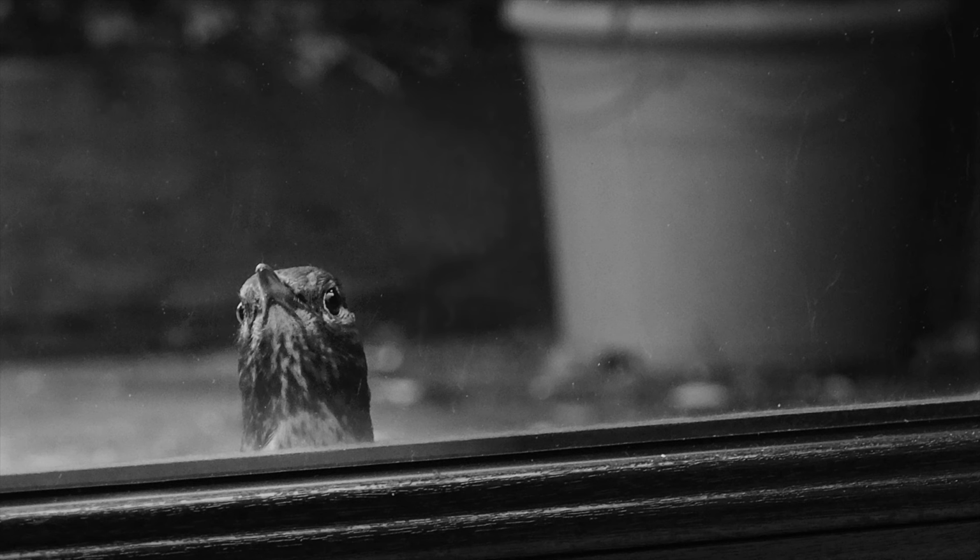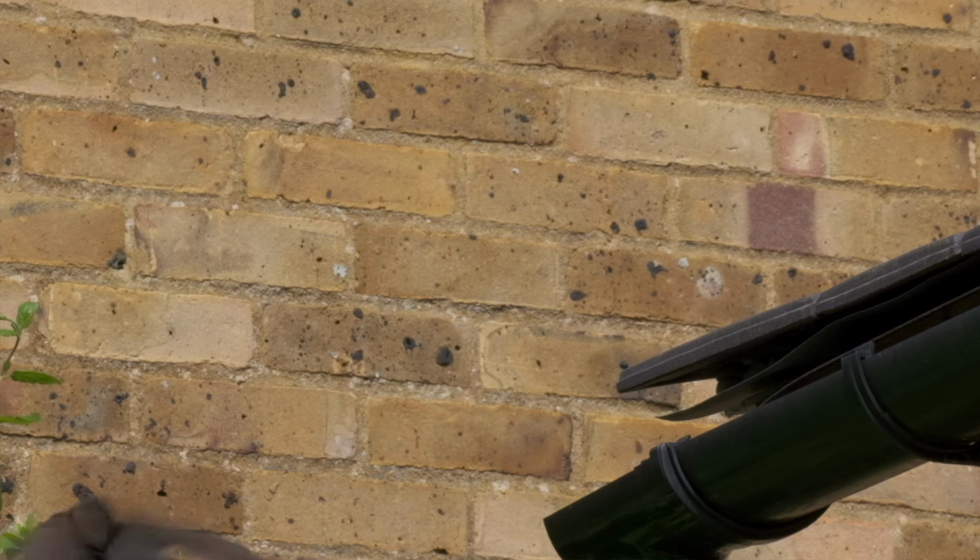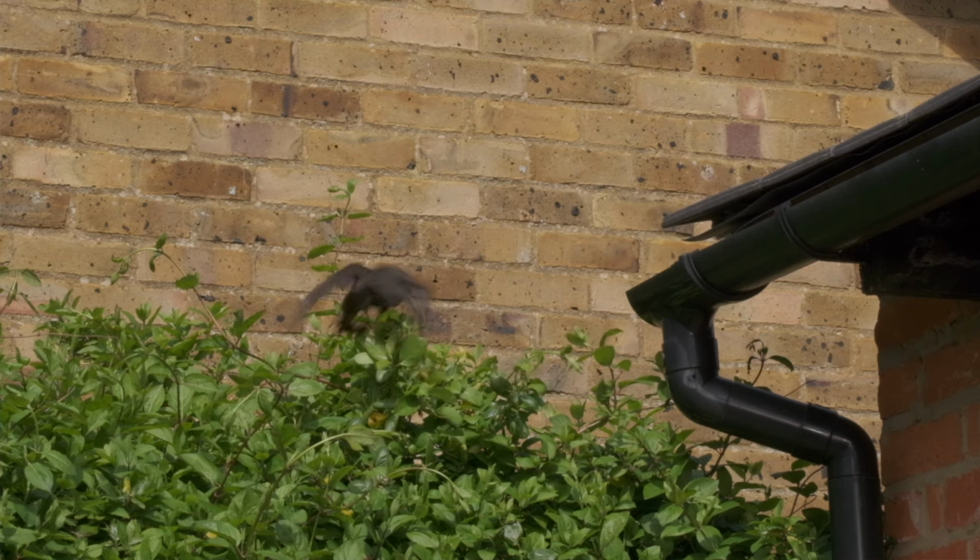But the blackbirds are quite tame, fortunately. They come in relatively close. We know exactly where the nest is. It's about a meter away from our lounge window. So we see them coming in, coming out. And from here, I can photograph them diving down into the hedge where they're nesting.